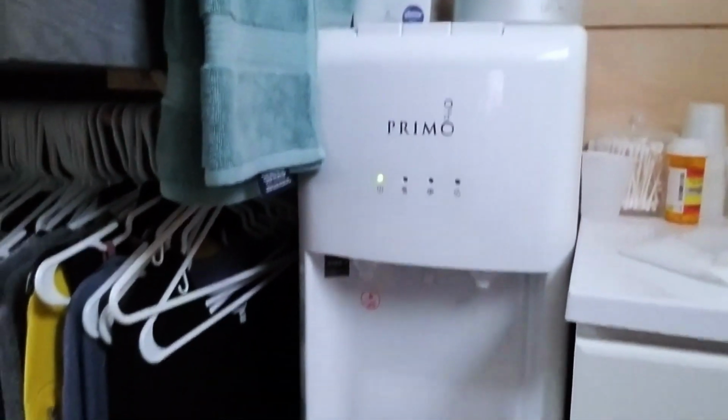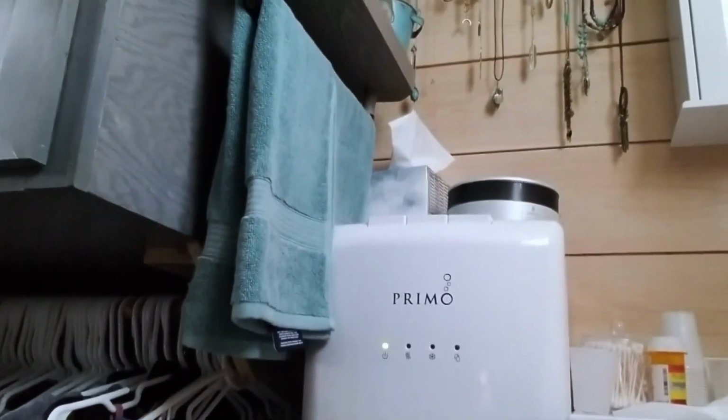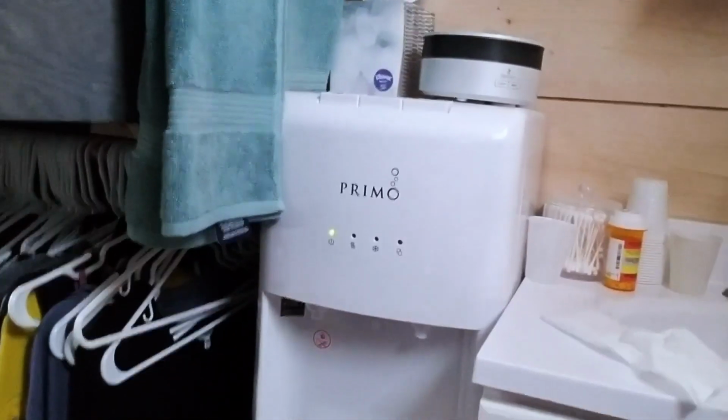Instead of buying a case of 36 bottles, I could be filling glass bottles and supplying my cooking water, my drinking water, and my cat's drinking water with it. I really love how it fits in this spot right here. It's about, I think, 12 inches, but it fits right in there. It does hide the towels there, but that's okay. And up top, I just keep little things. I've even had glasses sitting up there, so great purchase for me.